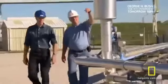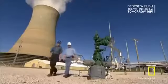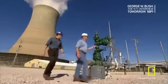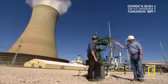You've got a way to get it out. Now you've got this huge volume of CO2 on your hands. What do you do with it? It turns out the answer is right below our feet. So we're taking 275 tons a day of CO2 that we'd normally be venting into the atmosphere, and we're pumping it 8,000 feet below the ground.